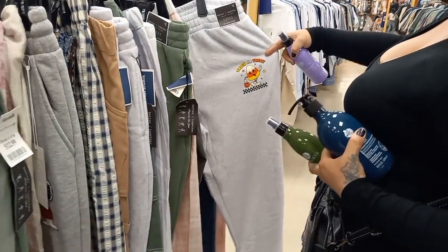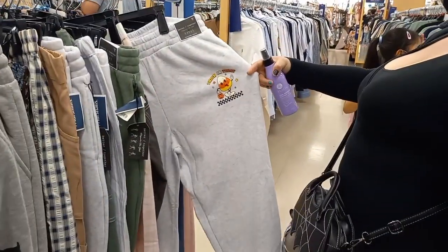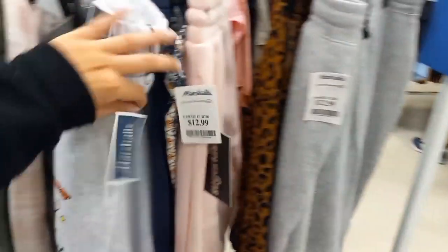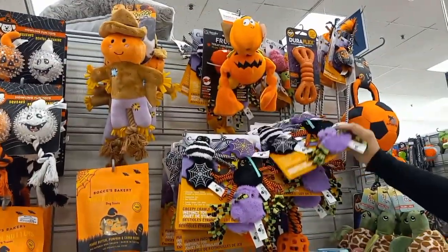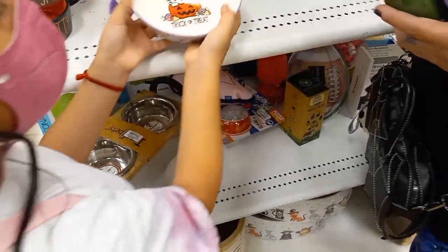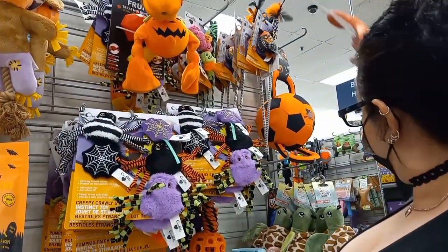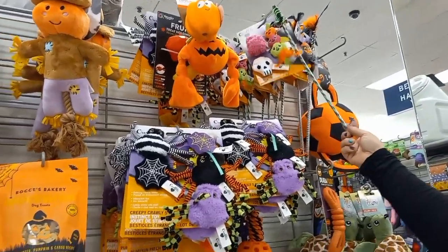Trick or treat. Ooh. These are cool. Guys! You include catnip. Guys, look! So cute! Mom, yeah. Look, glass bowl. Isn't that cute? This is the thing you want with the little. Which one?